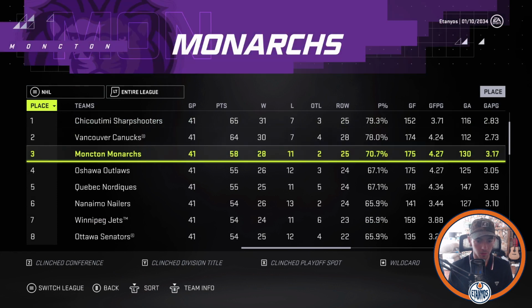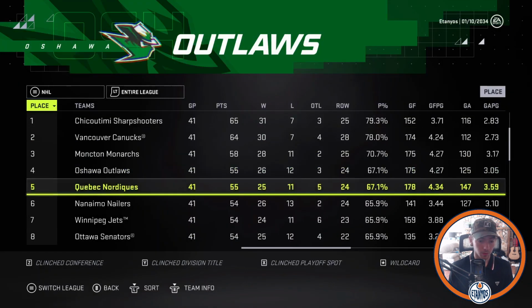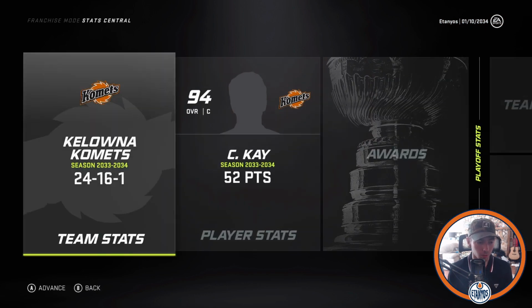In Chicoutimi, and of course Vancouver having Quincy Torres in net is just insane. They got Kaprizov, they got Aho, they got Boqvist. They got some really good players there in Vancouver too. And the Komets are currently sitting at 10th place in the league, just behind Abbotsford. So yeah, definitely going to take some more work here for the Komets to actually get into a top spot.